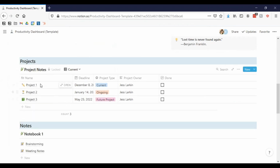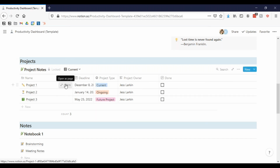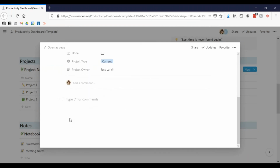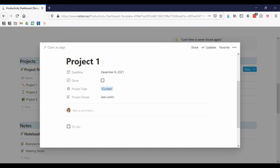Now I have my projects. So in here, I also use another table where I have the project, the deadline for the project, what kind of project it is, the owner of the project, and then when I complete it, I can click done and it goes away. These are also separate pages, so I can open them and add any kind of notes, tables, anything that I want, or I can even do a little checklist.